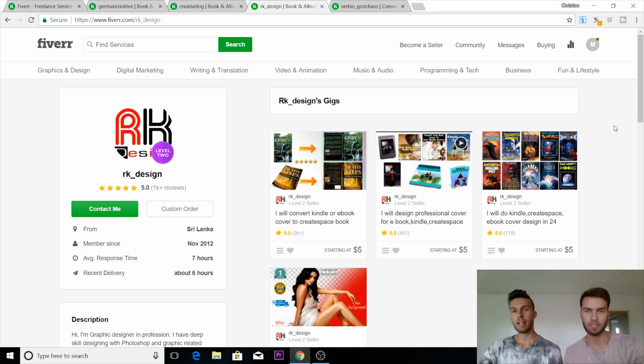Puts a design on the back. Some just put the writing on the back, like the little blurb. RK Design puts a design and makes it look good. So would highly recommend RK Design. Every time. RK Design every time.